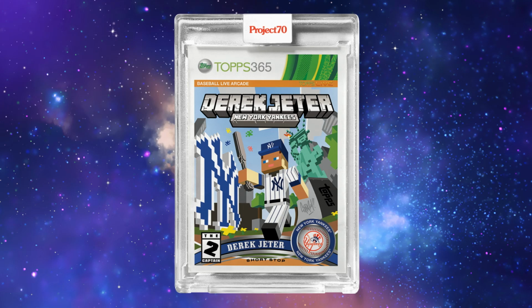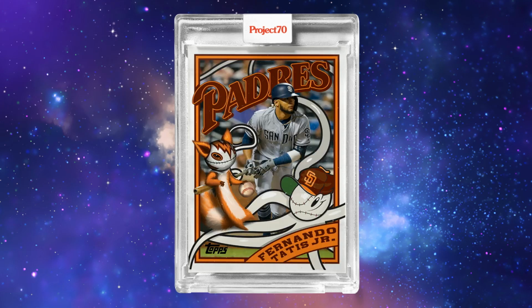Second up, we have Greg Crayola Simkins with his Fernando Tatis Jr. This is the 24th time we've seen Tatis in the set. This is also the 13th card from 1988 Topps. And from the Padres perspective, this is card number 30.